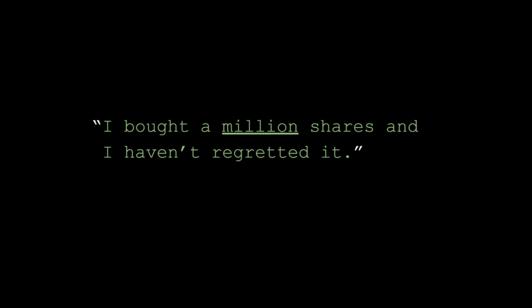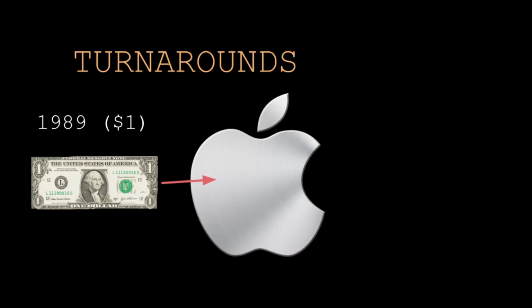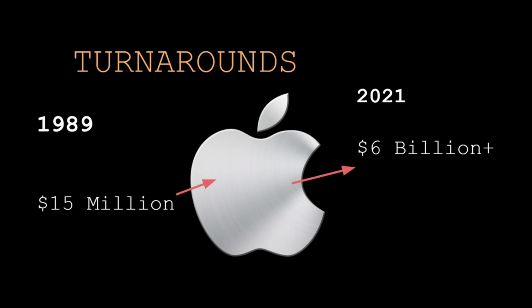Lynch didn't regret buying Apple back then as its stock had already recovered by the time the book was published in 1989. But unless you have been living under a rock, you would know that the investment into Apple would pan out incredibly well over the long run, as every $1 invested into Apple back then has yielded $400 over the last 31 years. That's a 400 bagger. And just so you know, Lynch retired in 1990, but if he had kept managing the fund and kept those Apple shares, that 1 million shares he bought, which would have been worth about 15 million back then, would be worth over $6 billion today.